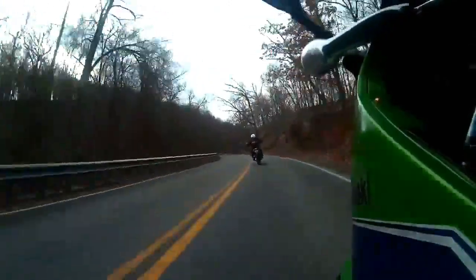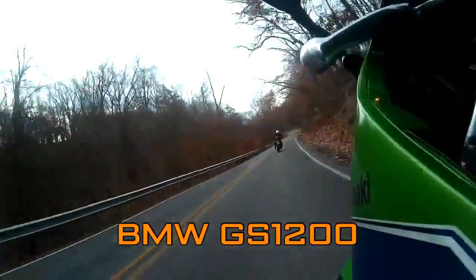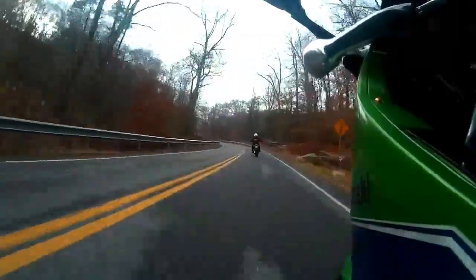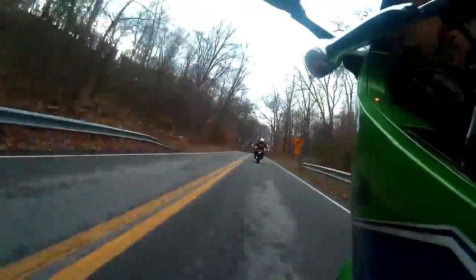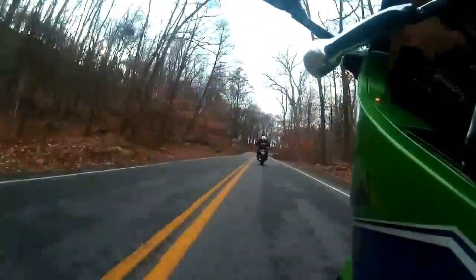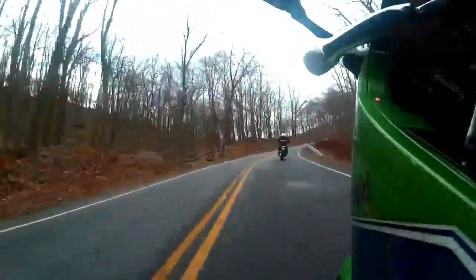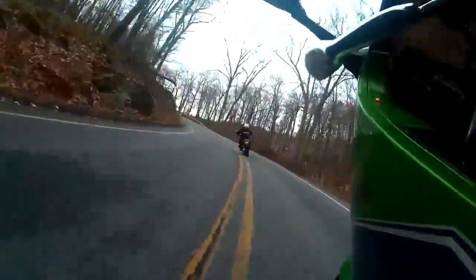Honestly, it seemed like both of the bikes, even though Jose's bike, the BMW, was a little bit heavier, were pretty comfortable handling these conditions. But you can't really see it when you're looking at a video. You can't feel the cold air hitting you in the face and in the arms, and that thought that every spot that's darker than the road around it is either going to be water or ice or both.